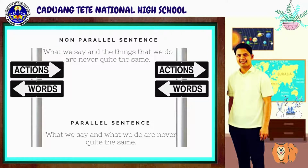For instance, what we say and the things that we do are never quite the same. What we say is a noun clause. The things that we do is a noun followed by an adjective clause.